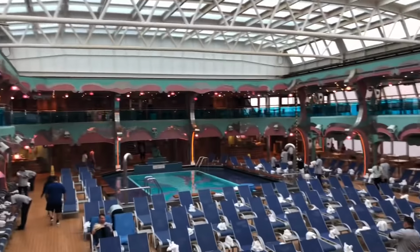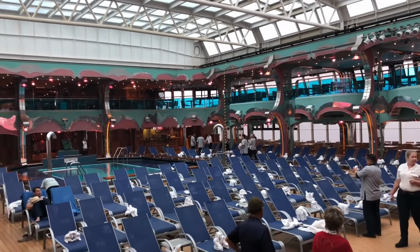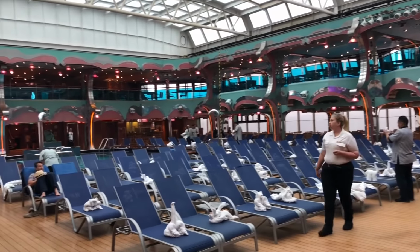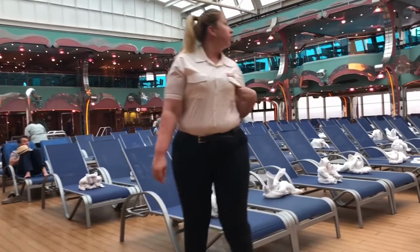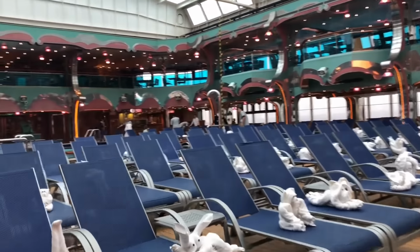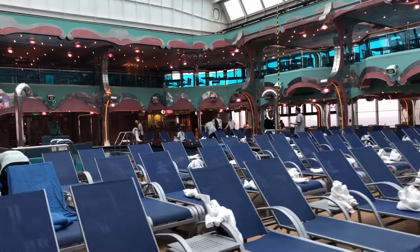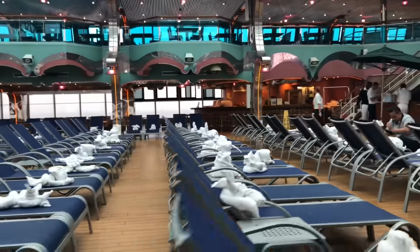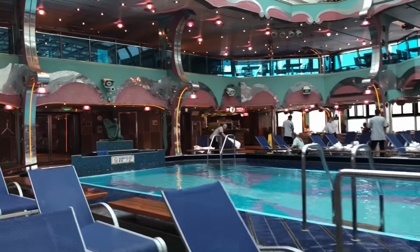Now, why I'm showing this on this day is because this is Towel Animal Takeover. If you've never been on a Carnival cruise, they do this one day on every cruise, on every ship, and basically they take over the whole top deck with towel animals. And any child is going to love this because you can go grab a towel animal, take it back to your room. They had every animal possible. So it was just fun going around to each chair and seeing what animals were there. I definitely encourage you guys to check out this event.